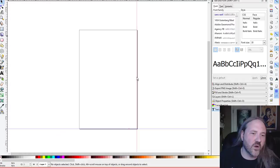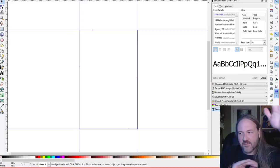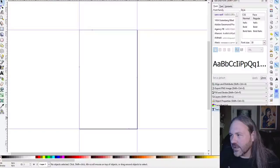This is important because in Inkscape, you won't see the edges of your document when you have images that go outside the area of the document. So you need those guidelines. In Photoshop, you don't need to do this because it automatically masks it. That's the default mode. And it's pretty easy to do. Okay. I just dragged it in.